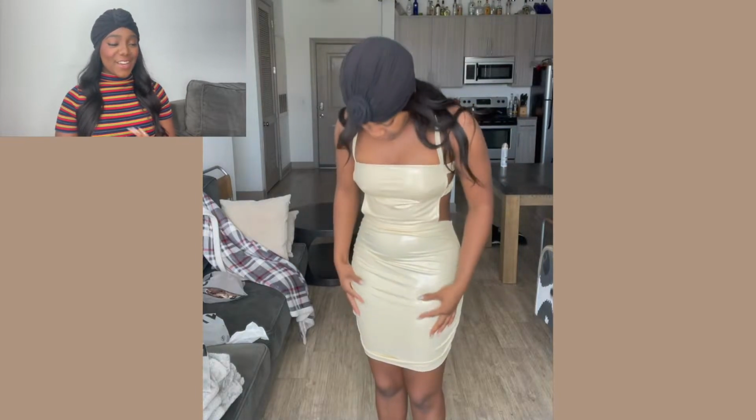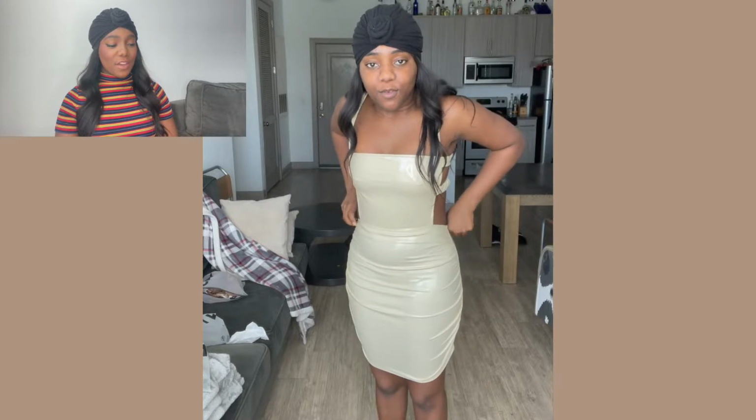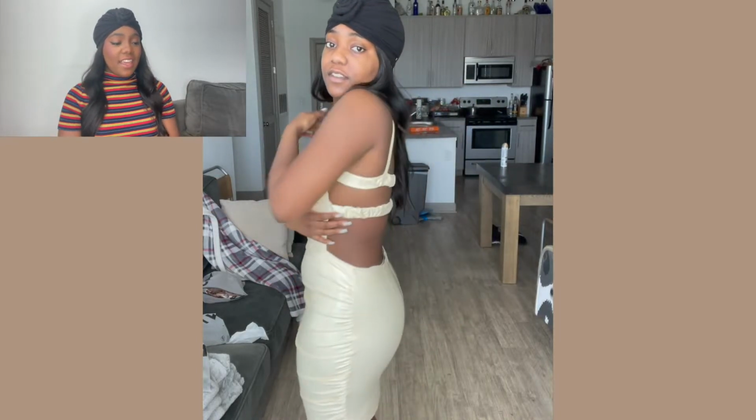Next. Okay, so this one was not comfortable, to be honest with you. This one was not comfortable, but it was really cute. I loved the cream color. It's like a white cream faux leather. No, faux, I don't know, latex-ish type of thing.